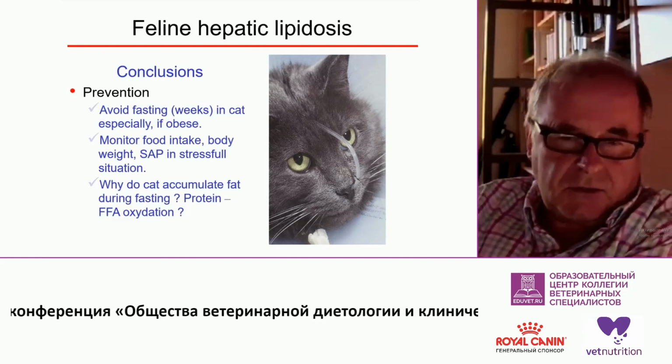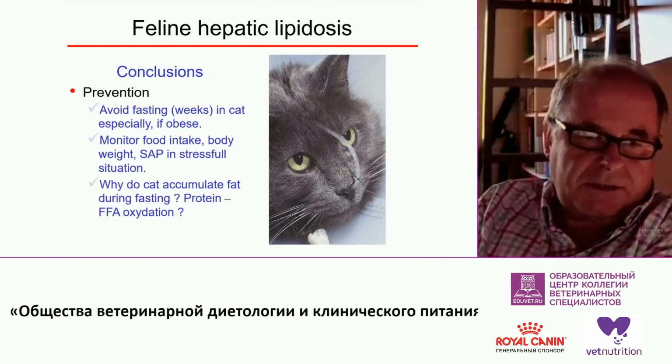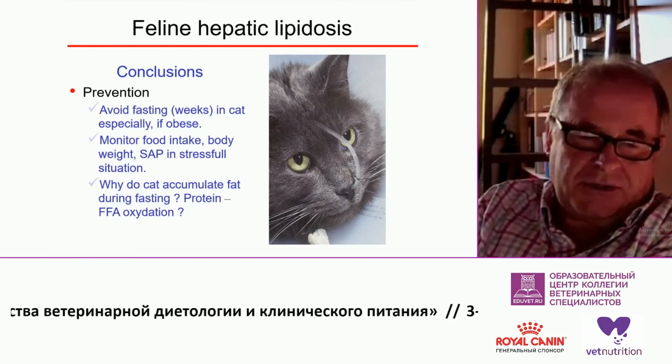If a cat's losing more than 10% of its body weight in 1 week, it means he's not eating. So you should really monitor this cat carefully.